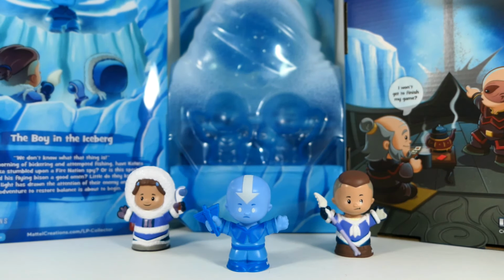Alright, you guys, so there's my review of the brand new Fisher-Price Little People Collector Avatar The Last Airbender, The Boy in the Iceberg set. Now you guys already know I love this set. Anything with Avatar I'm going to automatically love, but putting my bias aside, this set just has so much detail going on with it. Obviously, with the basic figures, you have to do a little something to stand out.